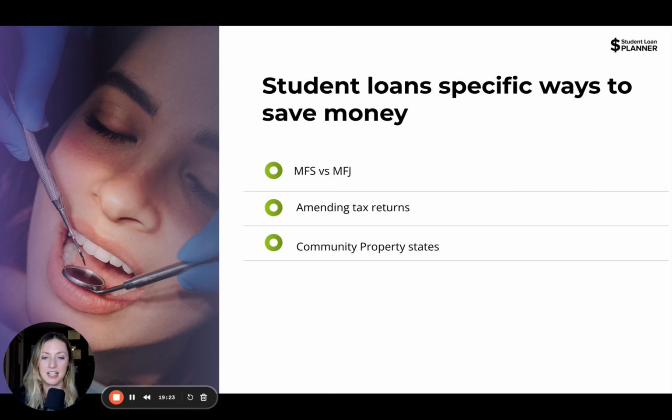And then the last thing I want to mention here that could be really advantageous, really something to consider if you have student loans that has to do with taxes, is if you live in a community property state. What is a community property state? They're mostly the states on the Pacific coast and Mexico border. So that's Washington state, California, Nevada, New Mexico, Louisiana, Texas, Idaho. I forgot Idaho up north, and then also Wisconsin. So Oregon is not a community property state, but Wisconsin is.